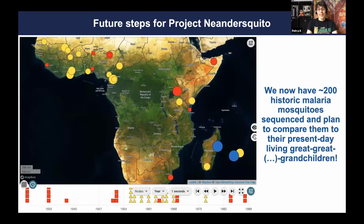And yeah, so we actually used all of this for sequencing about 200 historic malaria mosquitoes. This is a project that we dubbed Project Neandersquito, which confuses people. This is probably why I get the comments about Jurassic Park mosquitoes. In any case, this is a map of all of the samples that we have across sub-Saharan Africa. In the bottom, you have a timeline. So the samples go from 1920s up to the 1980s.